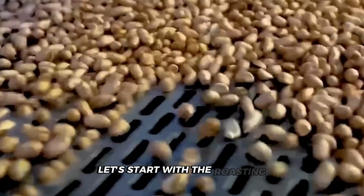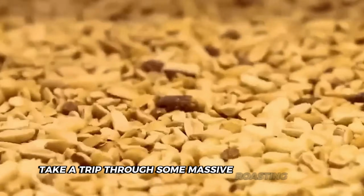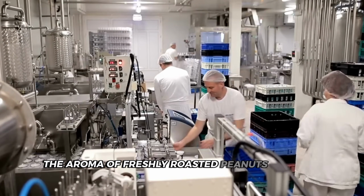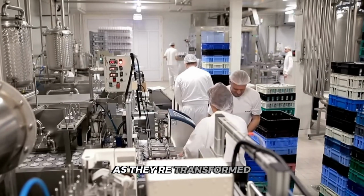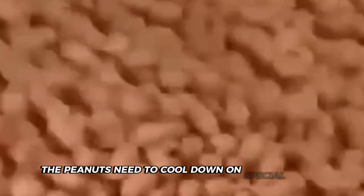Let's start with the roasting. Those peanuts we talked about earlier take a trip through some massive roasting ovens. This step is crucial because it brings out that deep, nutty flavor we all love in Reese's cups. The aroma of freshly roasted peanuts fills the air as they're transformed. Once they're roasted to perfection, the peanuts need to cool down on special racks.